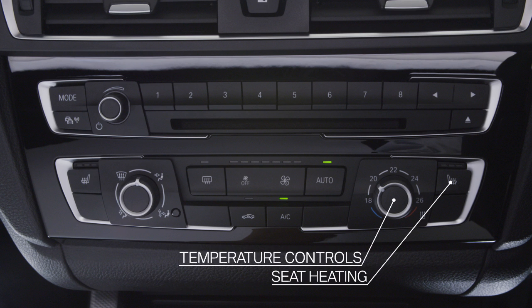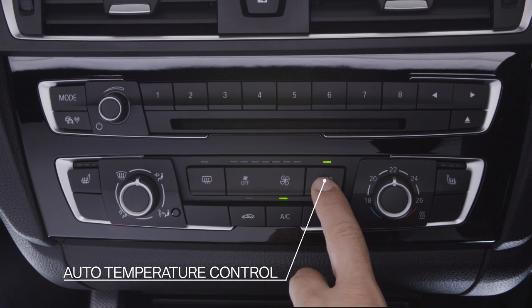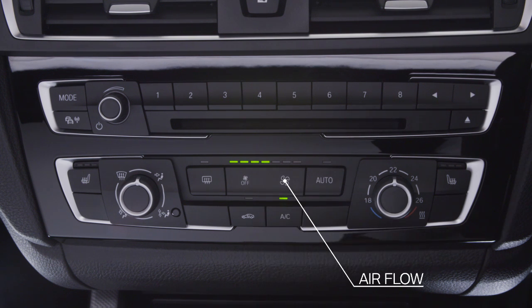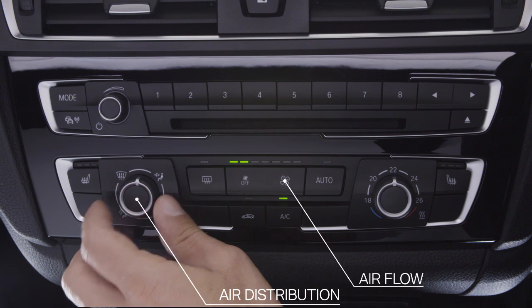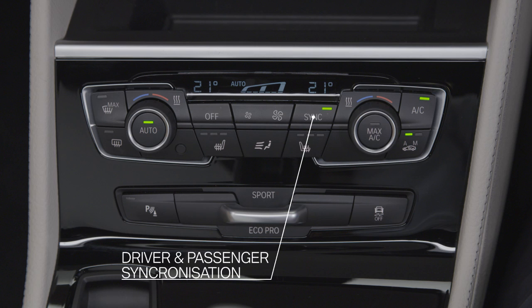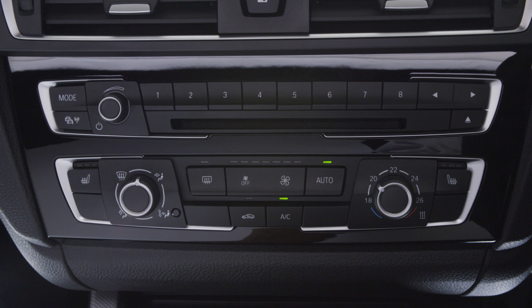For convenience, the climate and interior comfort controls are grouped together. The set temperature can be automatically maintained for you, or the intensity of airflow can be adjusted manually, together with the direction of the air distribution. The settings for the driver's side can be transferred to the passenger side using the sync mode. For maximum cooling in hot conditions, the active cooling mode can be selected.